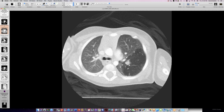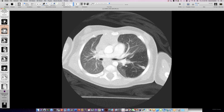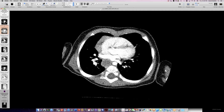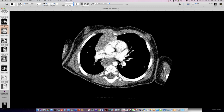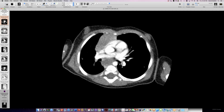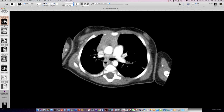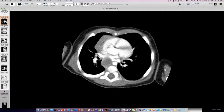And if I give you a coronal view, as long as we're in this plane, let me show you that there's also a cystic abnormality here, the subcarinal region. And I can show you that better here with a soft tissue window. Here is our cystic abnormality in the subcarinal region, down here.